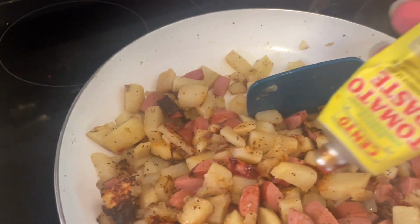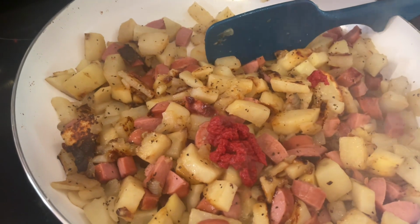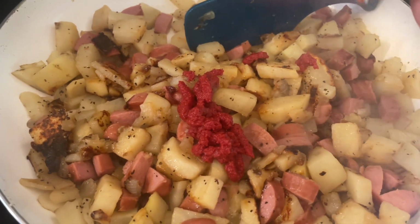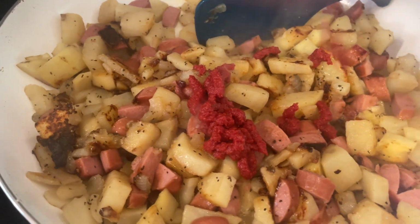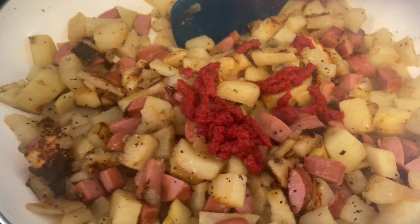I decided to go ahead and put in some tomato sauce, but I have this tube of tomato paste in my fridge I needed to use up, so I put that in, and then I'm going to give this a stir. I just really wanted to kind of stick to Clara's recipe, so I'm going to add the tomato product. I'm going to get it stirred, and then we're going to taste.